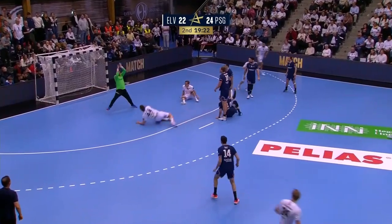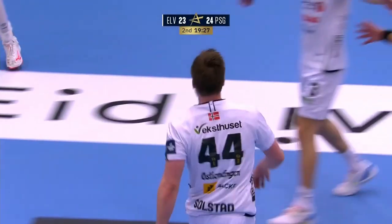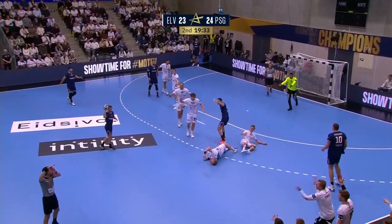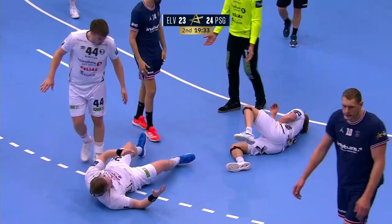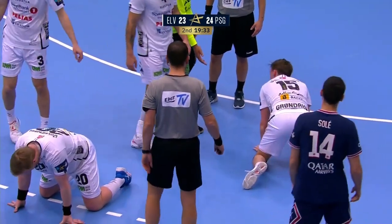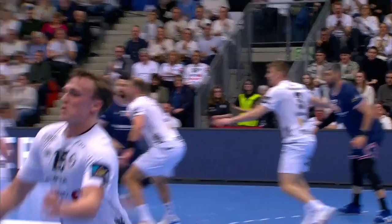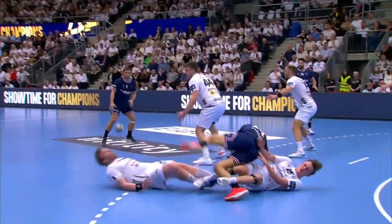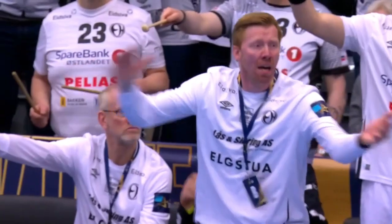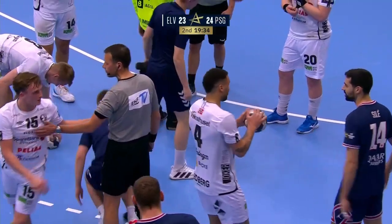Vidovic tries to find the line, he does! And into the bottom right-hand corner, one goal game. Thomas Solstad again. Goal number seven for him. And it's all about the line players today, and something's happened off the ball. Unfortunately, I didn't see what happened at first glance. Hopefully the replay will enlighten us, but Tobias Grundahl and Andre Longos down on the ground. And you could see there it was Ferran Sole who comes crashing into him. And looking like a bit of an attacker foul, but off the ball, something you don't see too often.